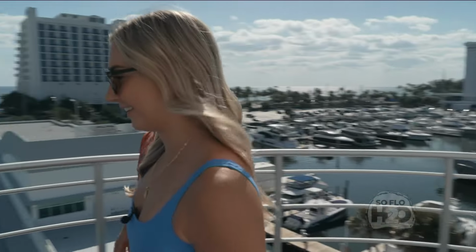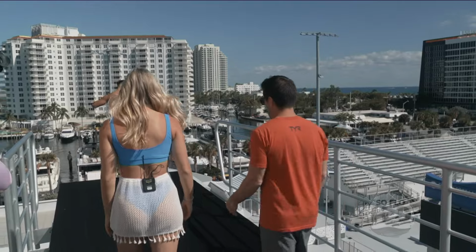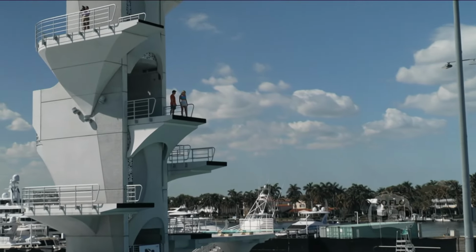This is our first high diving platform. This is the 15 meters. As kids develop throughout their career and they've acquired enough of the foundational skills, this is really the first opportunity they'll have to test their high diving skills at 15 meters.